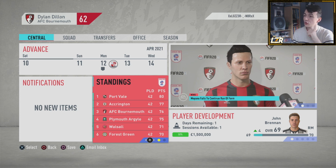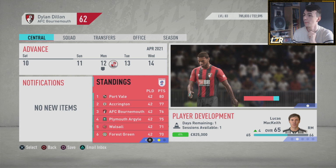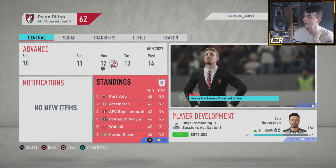As in, we need them to lose at least once and hope that they just don't win all the rest of their games. And same with Accrington, really. We need Accrington to just not win one of their games. We need to win all of our games and hope that Accrington don't win one and Port Vale don't win two. That's basically it now. I think if we keep on our form, we're safely promoted. But it's still only 1 point between us and Plymouth at the moment, so anything can happen.